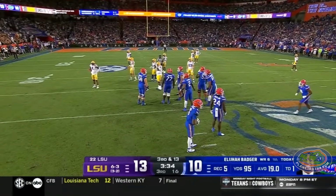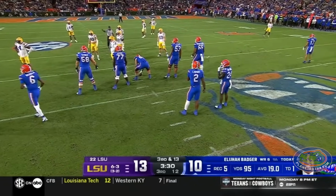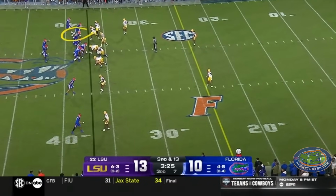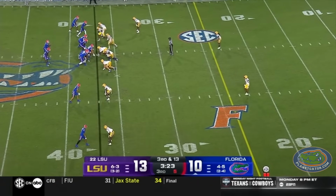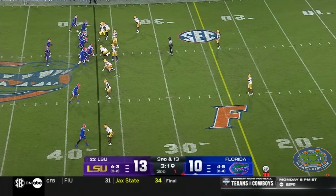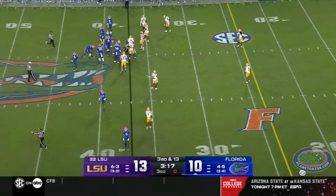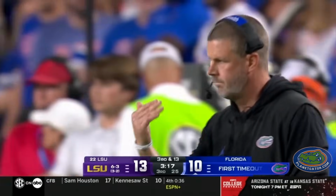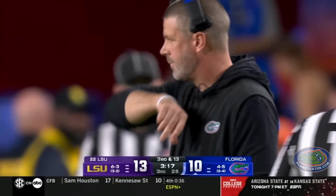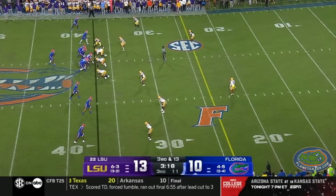3rd and long. Obviously, we're not in. We might be in field goal range here. Today's kickers, they can kick them from anywhere. Yeah. I would like another 5 or 6 yards. Gain of 12 there. DK and Mizell to the field side. Lagway wants a snap, and Billy Napier's got to call a timeout. Play clock was about to hit 0. So the Gators used the first of their 3 timeouts here in the second half. 3rd and 13 at the 37.